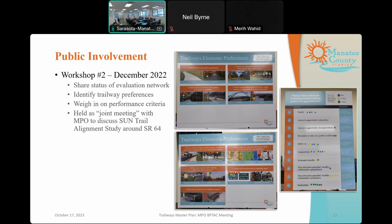What kinds of patterns would they like to see in the trailways? What did they want to expect when they're out and about riding their bikes or walking around? Did they want paved trails? What kind of aesthetics were they looking for? What kind of amenities were they looking for? So we gave them a long list of photos representing each of these options and had them weigh in on it.